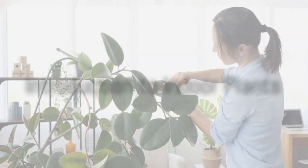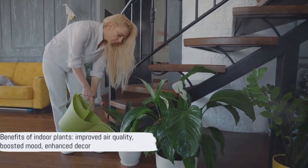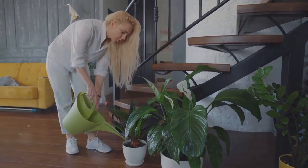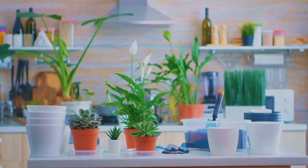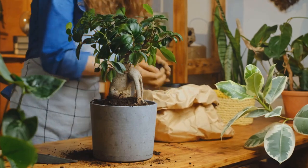Looking to add some greenery to your home? Want to breathe life into your living space with some indoor plants? Embracing indoor plants can improve air quality, boost your mood, and enhance your decor. We'll be showcasing the top 5 indoor plants for a vibrant home. Stay tuned to find out what these top 5 indoor plants are.